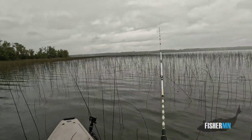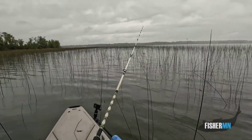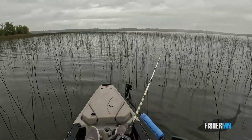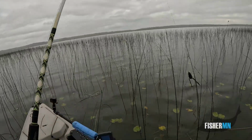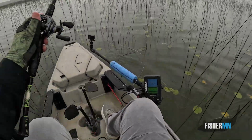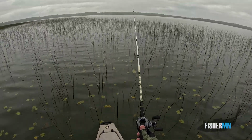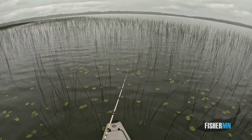All right, we got a little light rain falling. No problem. The fish aren't afraid of getting wet, and neither am I. This is much like last week. Lots of fish. Couple of periods of rain. Good times.